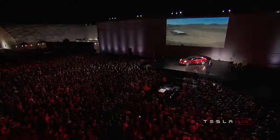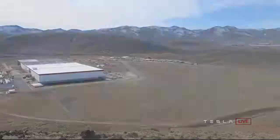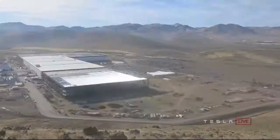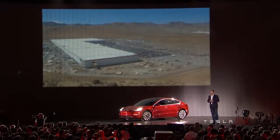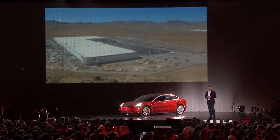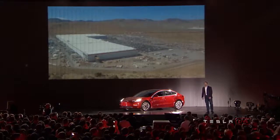So this is stop motion. We started off with there being nothing. There was just a sort of desert, and we built what is now actually the largest battery factory in the world. And when it's done, we'll produce more lithium-ion batteries than the rest of global production combined from one building. So, yeah.